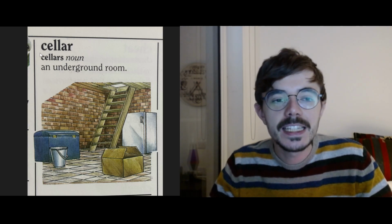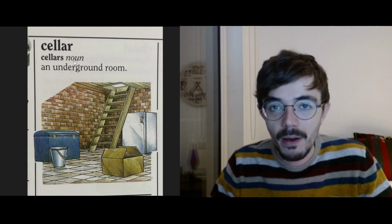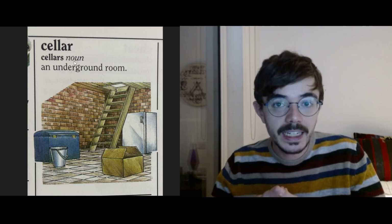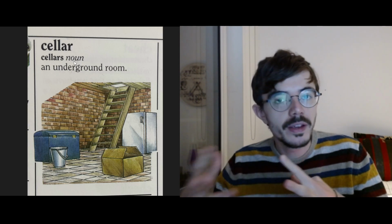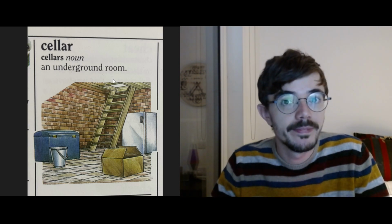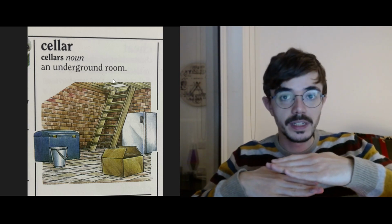Today we have the word cellar. Cellar is spelt C-E-L-L-A-R. Cellar is a noun, so it's a thing, essentially. It is technically a place, though. It's a room that you have in a house. A cellar is an underground room, so it's not above the ground, it's under the ground, the cellar.